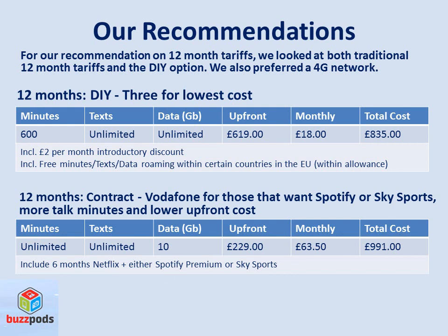And then we thought we'd pick out, there might be people who don't have the £619 available, might have some money, don't want to be tied in for 24 months, want a 12-month contract. And the best option we found is the Vodafone contract with unlimited minutes and texts, 10 gigabytes of data per month. You still pay a fair amount of money, but not as much as buying the phone outright. So you pay £229 upfront and then £63.50 a month. Total cost comes to £991. Obviously, at the end of that, the phone's yours.